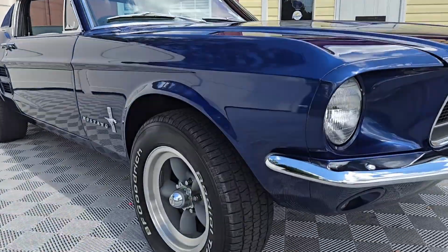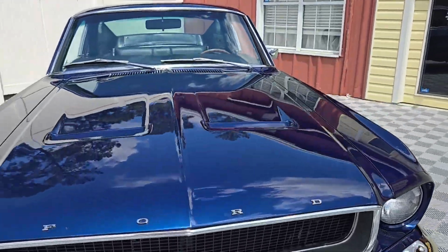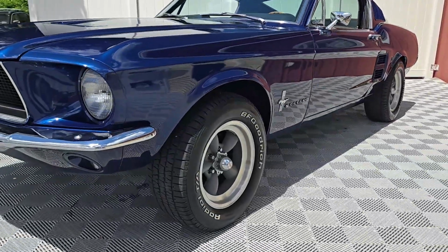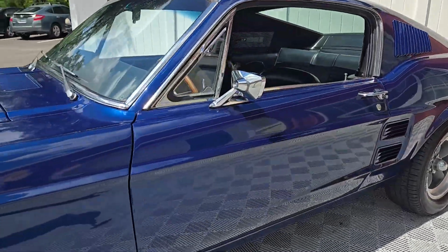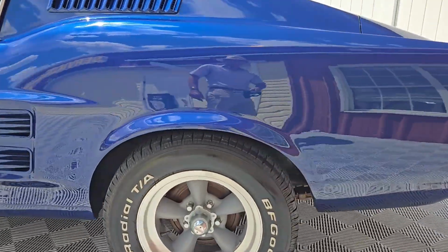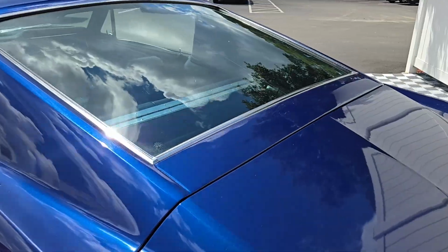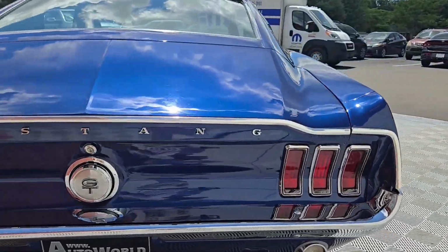Welcome to Auto World of Conway, where today we'll be previewing a stunning 1967 Ford Mustang Fastback. This car was owned by the same gentleman for nearly 50 years. And he was a body man, or is a body man.